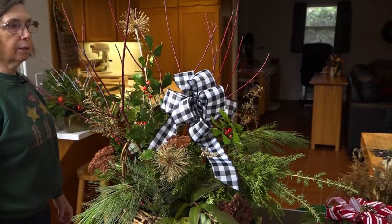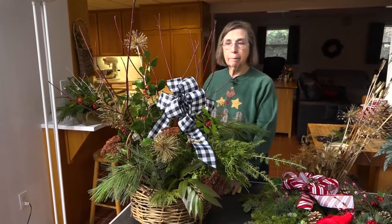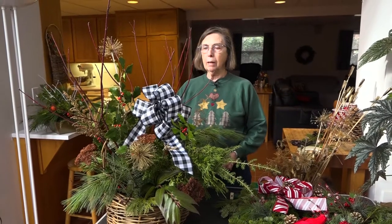for our basket that'll go out in the entry. And you'll see our centerpiece in the entry basket a little later in the show. Now let's go into the kitchen and cook up some holiday baking.